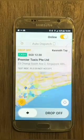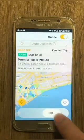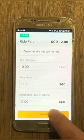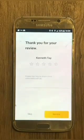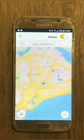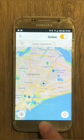When the trip has ended, slide Drop Off and press Proceed. Send. You may wish to review your customer, or you may also skip the review. Now you can return to the secondary driver app and go online again.